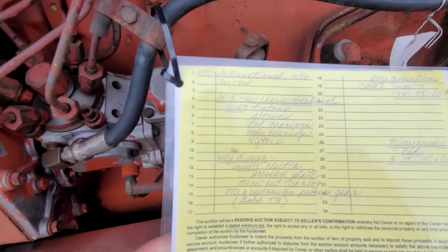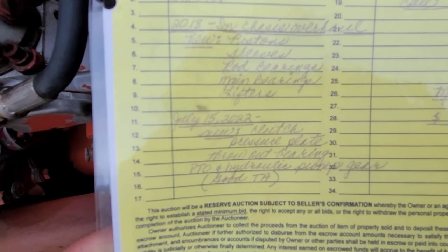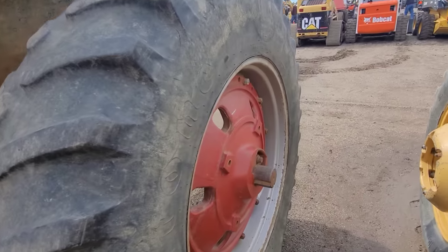I see something about a clutch. Here, I'll get it close so you guys can read it. And there you go. Looks like some work's been done to it. So, bid with confidence. There ain't no skin left on that, but at least it's the right size.